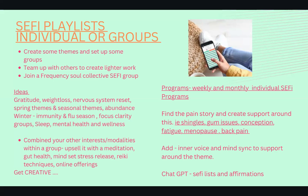Exactly. So you've got to find those people, find their pain, find what they've got going on, see what support they need, because we're not diagnosing here, we're supporting, we're maintaining, we're helping people between maybe their cancer treatments or their IVF treatments, or they're at school and they can't concentrate. Find out what they actually need help with. Combine other interests, other modalities, upsell it with a meditation if you're into meditation. Maybe it's gut health, so use the gut health program, or use the stuff that you already know. Maybe it's a mindset stress release program. Maybe it's a Reiki technique. Find what you're interested in and you could upsell that and get creative.